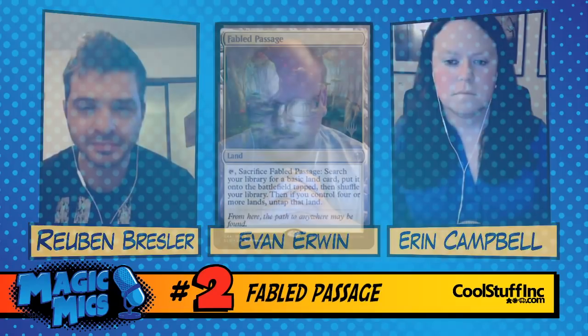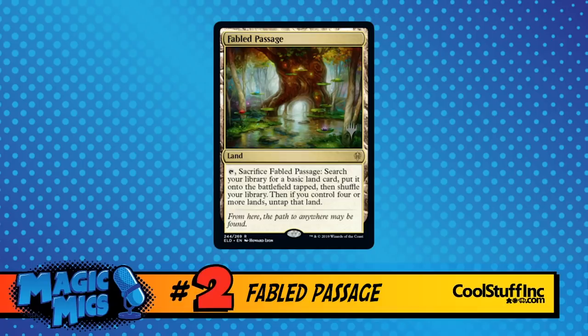Every time they reprint this card, whenever they say, hey, we put Fabled Passage back in something, it's going to be important. Fabled Passage is a rare land that says tap, sacrifice it, search your library for a basic land card, put it onto the battlefield tapped, and then shuffle your library. Then, if you control 4 or more lands, untap that land. It is a free Evolving Wilds that finds whatever color you want, basic land only, oh no.